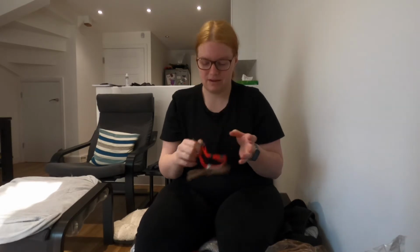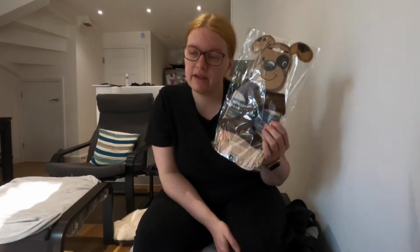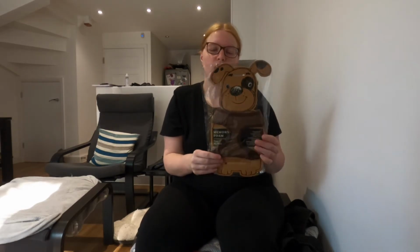as you'll see from the photograph that I will insert. And now with the harness, we did have an issue with this, and that's why it's just back in the packaging, because unfortunately we're not going to be able to use it. I ordered the size small, based on his neck girth and his chest girth, thinking, well, the neck girth would actually be too big for him, so he could grow into it.